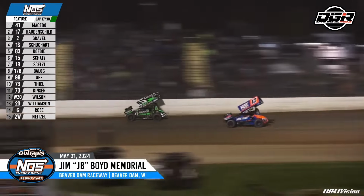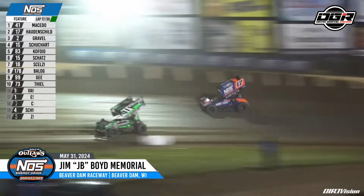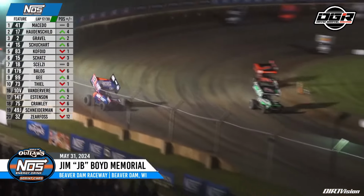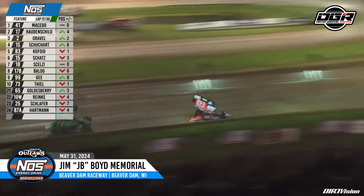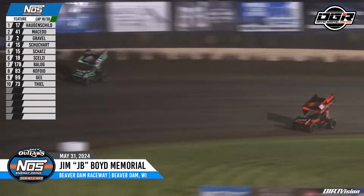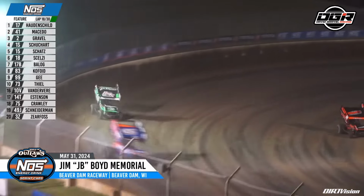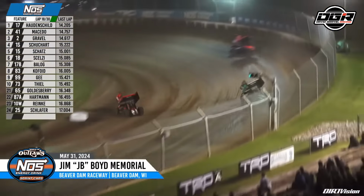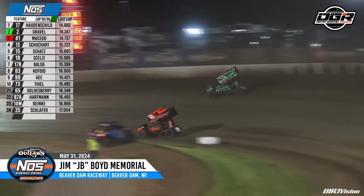Sheldon Hudgenschild challenging Carson Macedo down the back straightaway. Sheldon back to the cushion in 3 and 4 as Macedo stays down low. Sheldon's got a run and he's got the lead. Sheldon Hudgenschild leading it on lap 17. Macedo goes to the top. Gravel down low there. Macedo stays second, but Gravel to the inside once again in 1 and 2.